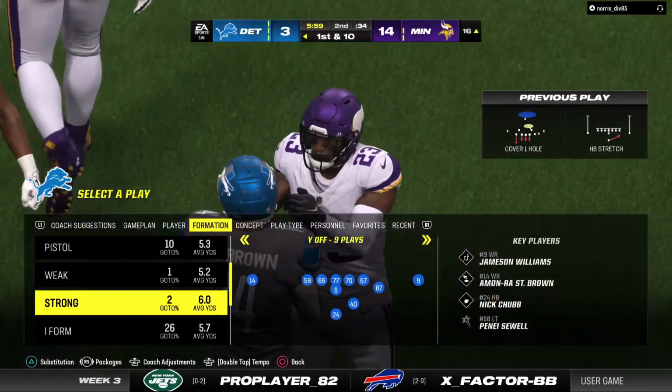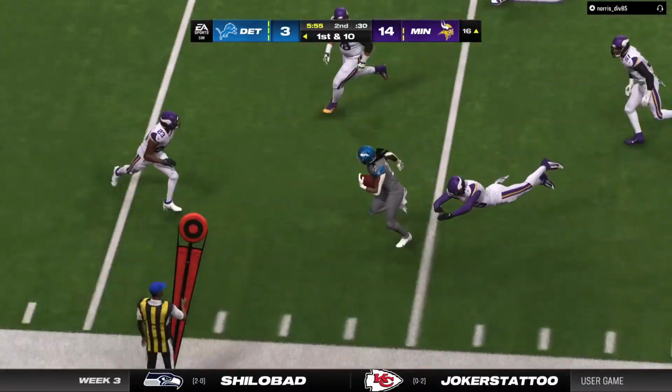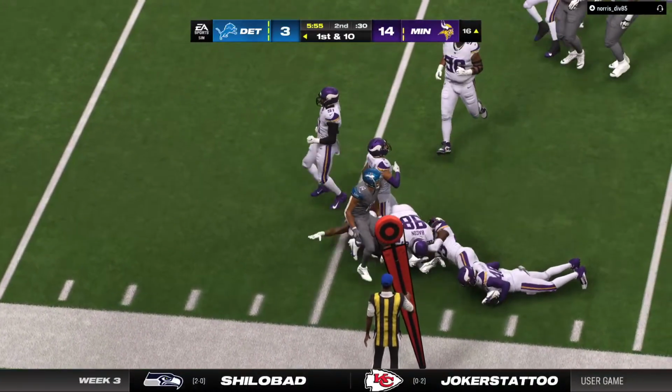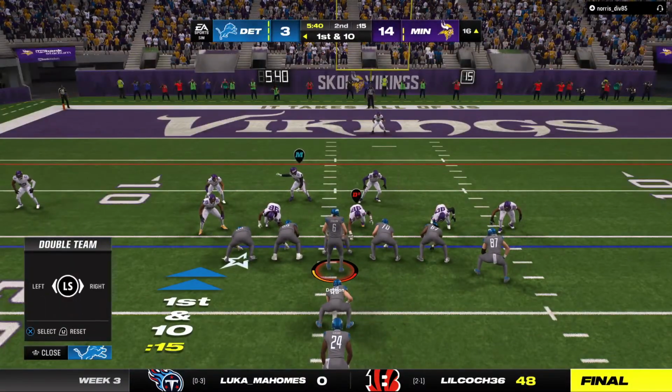Another nice gain. That's now 30 yards between those last two plays. A big hole there. How about him handling the point of attack? Just positioning himself so that run could go right off of his backside and deep into the secondary.